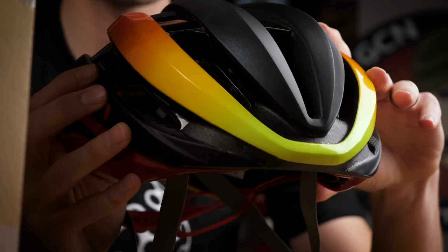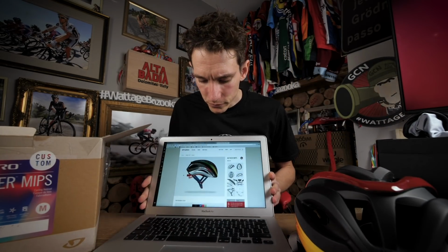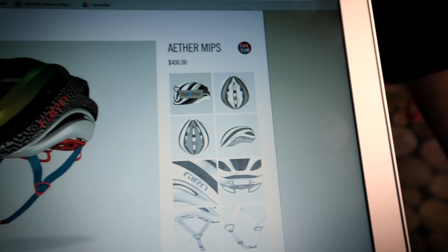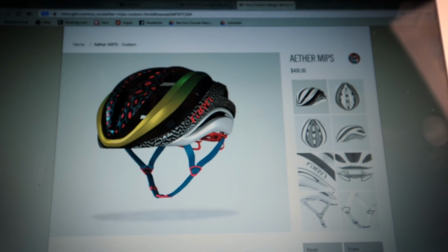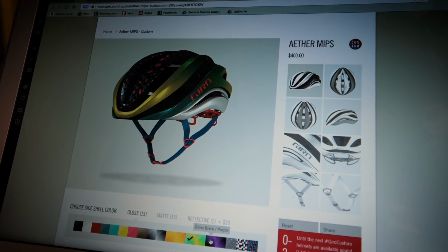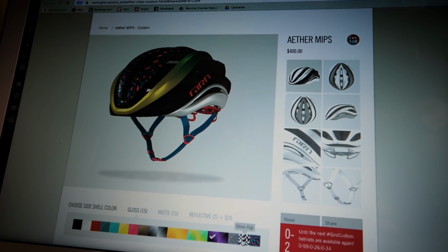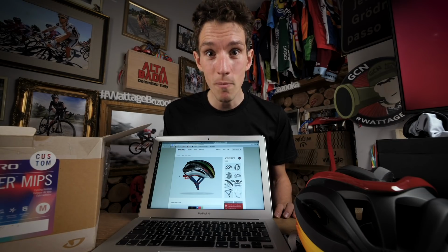How do you do it? Well, you use the custom designer on Giro.com, there we go. On there, you can tailor such things as the color of the shell in various different sections. You can change the color of the retention system. You can change the color of the straps. You can change the color of the buckles. You can even change the color of the logo. In total, there are 805 million combinations.